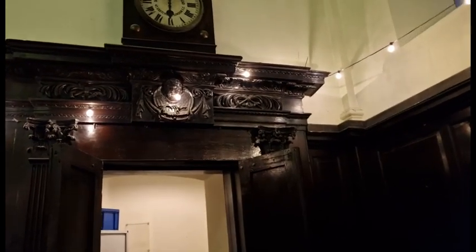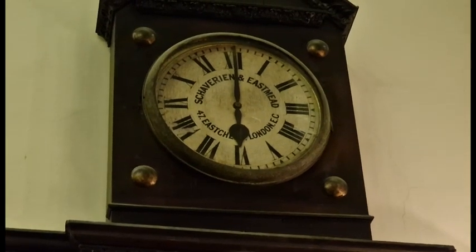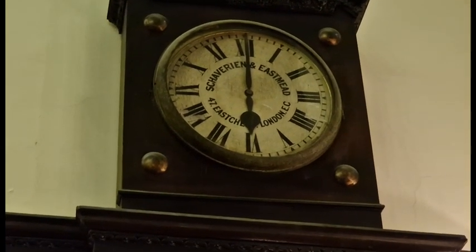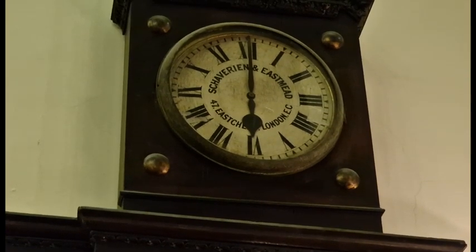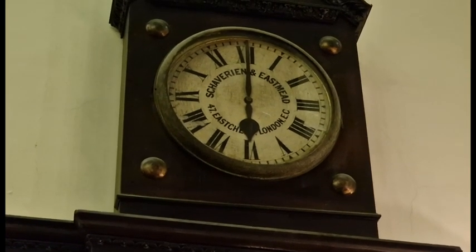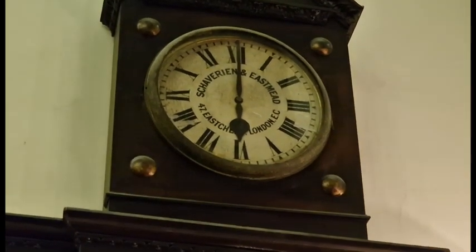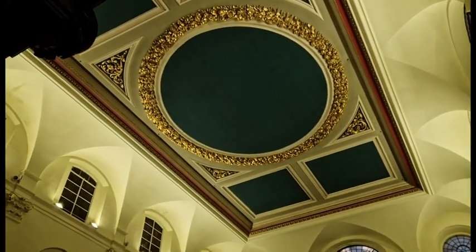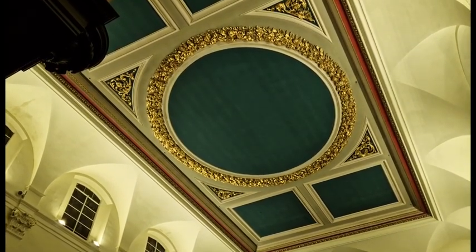The old clock up there, look, that's brilliant. Eastcheap made, as well, that clock. And this is obviously an after the Great Fire of London church, and all the woodwork is pretty much original to the church itself from Wren's time.